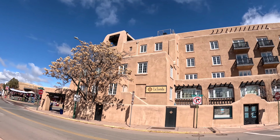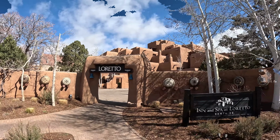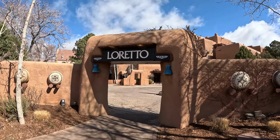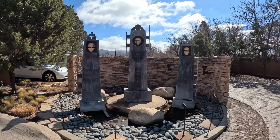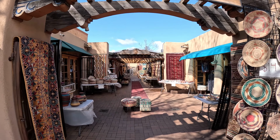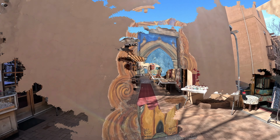This city, now the 4th largest in the state, boasting a population of about 87,000 people, was founded all the way back in 1610 as the capital of Nuevo Mexico. You will immediately fall in love with its distinct architectural style. The low-profiled, earth-colored buildings made of adobe bricks dominate the cityscape.